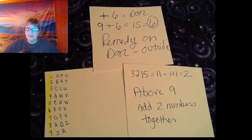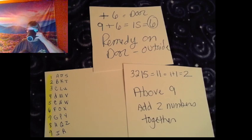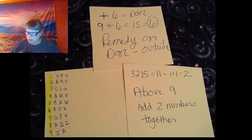Plus 6. Grow flowers for bees. Let's see. Where are you on my list? Yes, plus 6 would put your house at a 6. Grow flowers for bees. That's exactly what you would do. And if you do it now, it happens instantly. Remedies work instantly.